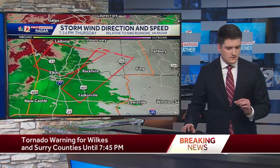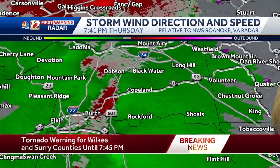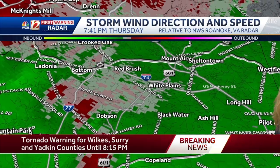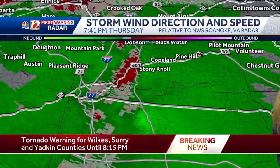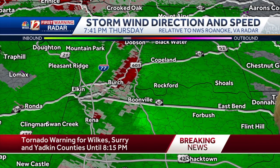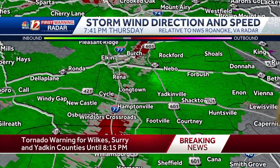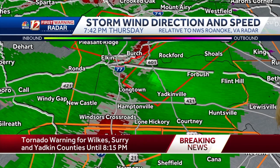To chime in, we have several circulations. You can see from Cycle, Longtown Center, Rena, Birch, and then going north up along the cell line from areas of Prison Camp Road. I want folks to be seeking shelter there, and Bottom and Redbrush. And then we've been watching for that southeastern cell you talked about rolling in from Arena, Longtown, and heading toward Boonville right now. These areas are all seeing some circulation, including areas on Windsor's Crossroads and Eagle Mill. We may have more warnings coming in with that one.